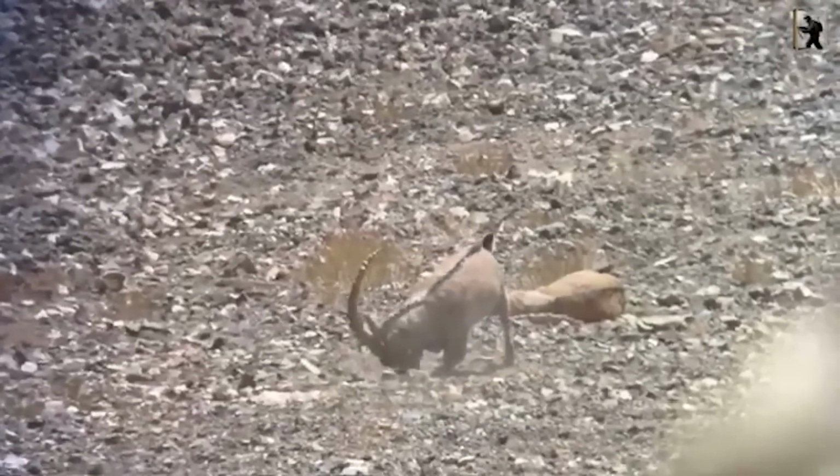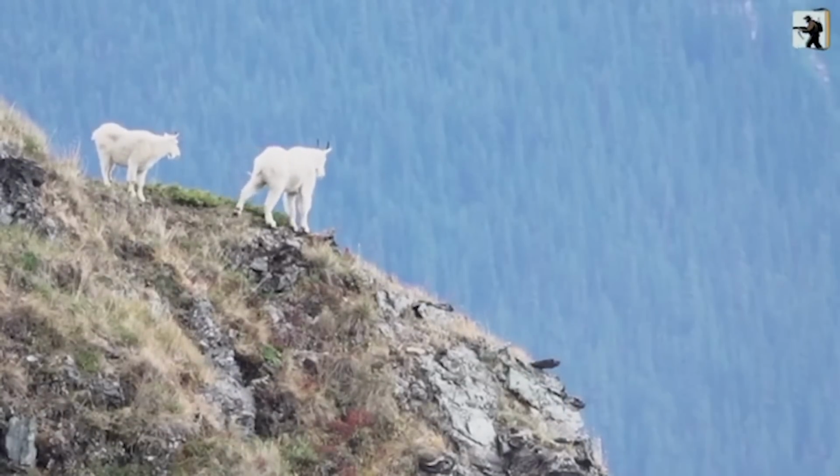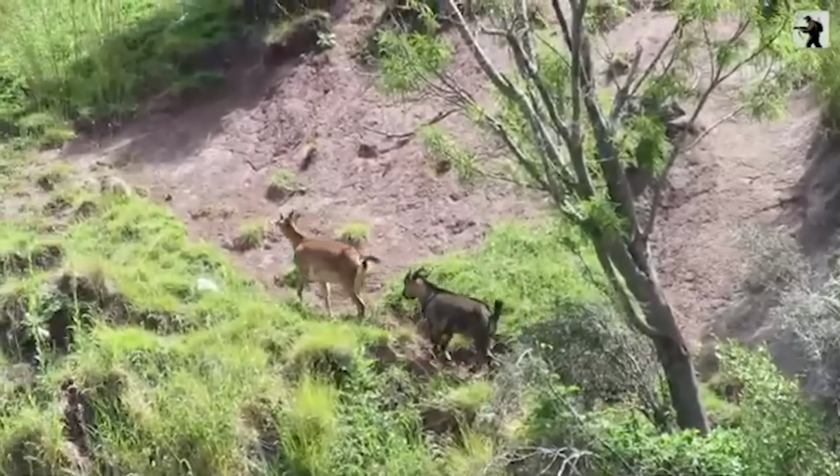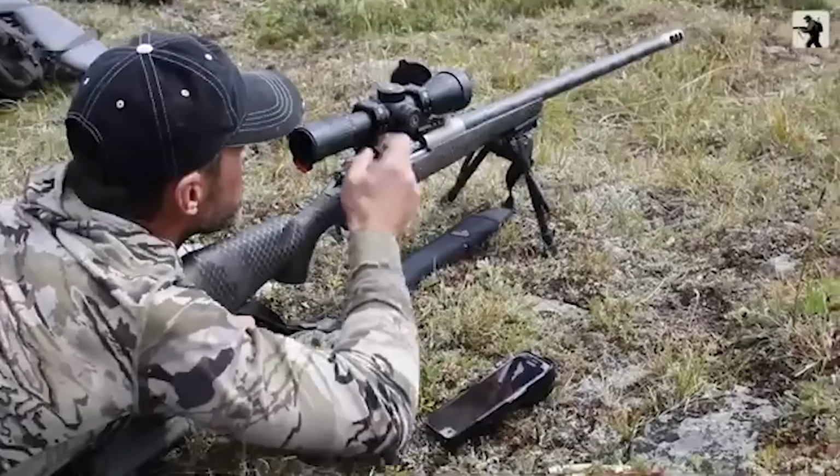Additionally, modern firearms are designed with various safety features that further protect the hunter during the expedition. This combination of efficiency and safety makes hunting mountain goats with guns a preferred method for many hunters.